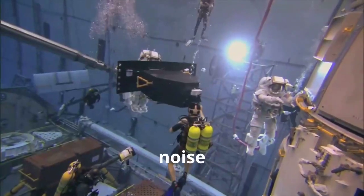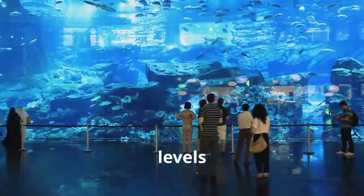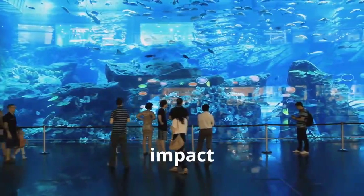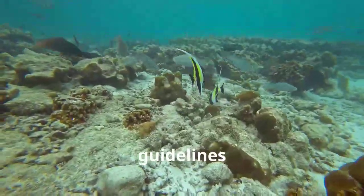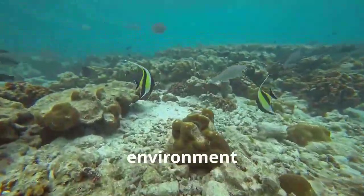Efforts to mitigate noise pollution include developing quieter technologies, regulating noise levels in sensitive areas, and conducting research to understand the impact of noise on marine life. International agreements and guidelines aim to address this growing concern and protect the acoustic environment of the deep sea.